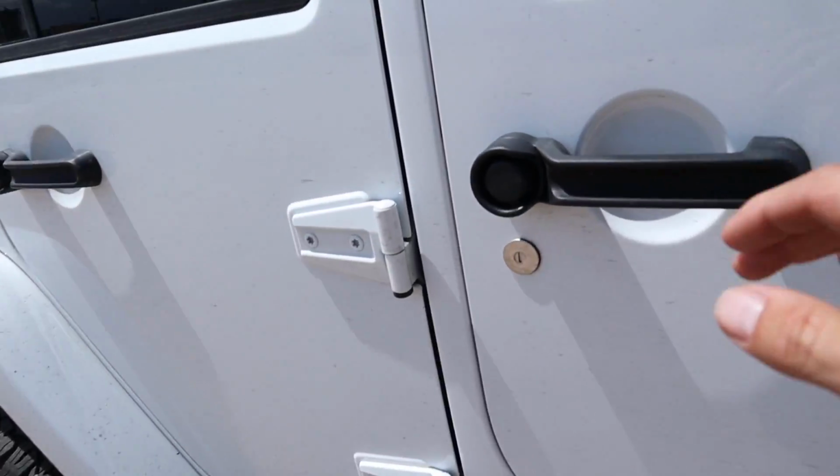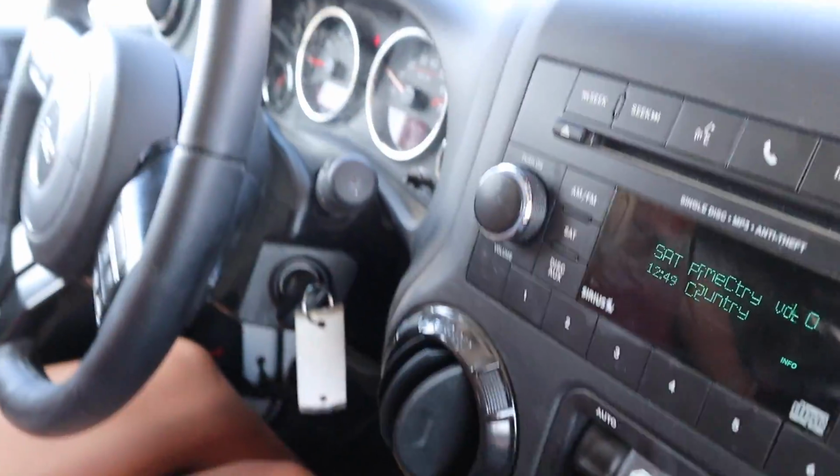Back in the shop. I'm starting to get a tad bit frustrated. Anyways, I'm not gonna leave here until this is fixed. Oh. Is it fixed? No, it's not fixed, guys.